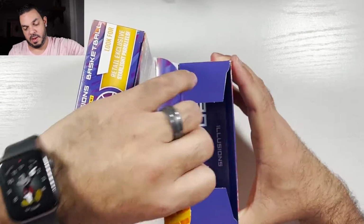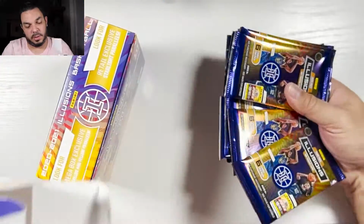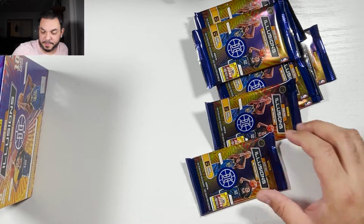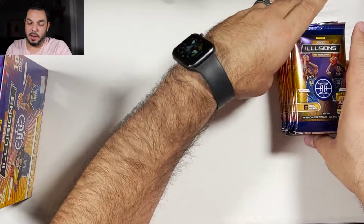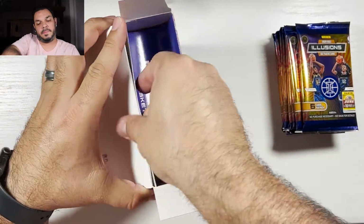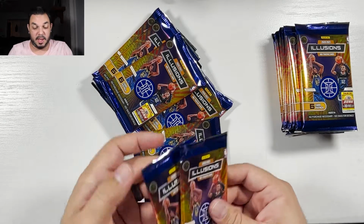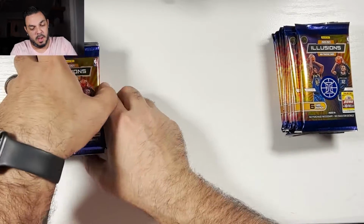So let's see here. We'll open first mega here. Kind of have it loose. And the box there. Gotta get these in order here. All right. And then second box here. Had some almost escape. All right, put those over here. And let's get to it.